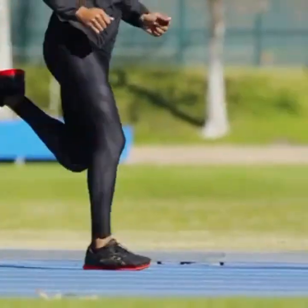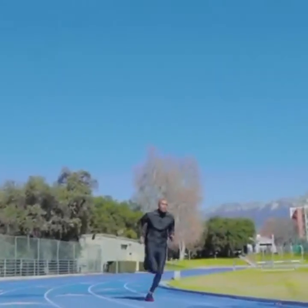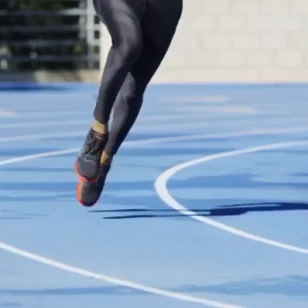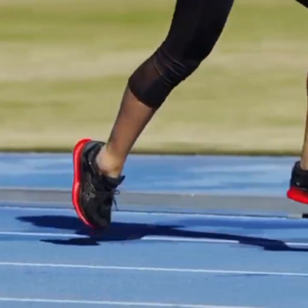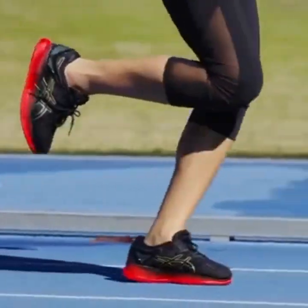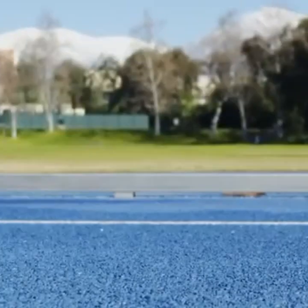My name is Weston Galloway, product line manager here at ASICS, and this is MetaRide running shoe. The MetaRide shoe is a revolutionary product that lets you run further with less effort, thanks to the optimization of all three phases of the gait cycle, the foot strike, the toe off, as well as the flight phase when the foot is off the ground. The sole, which is called guide sole technology, is the key innovation. Here is how it works.